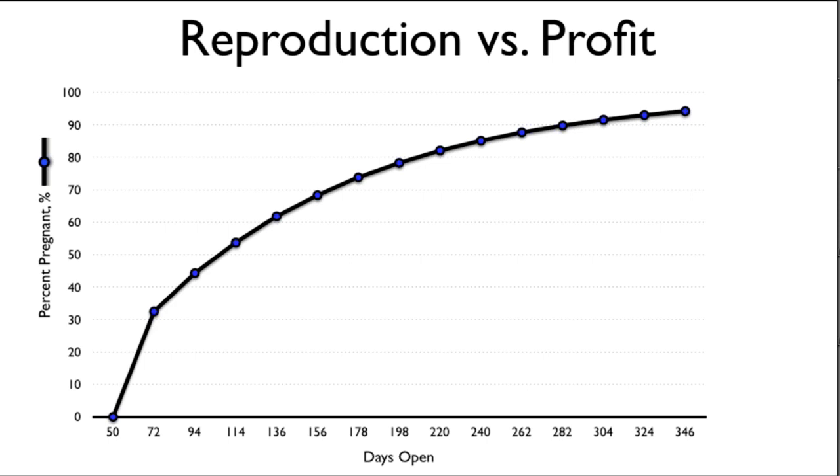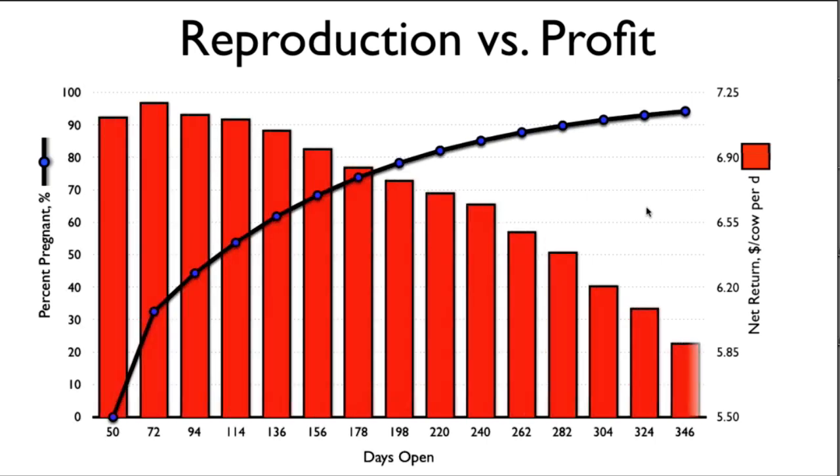For example, in this case, at 346 days, as you see at the end, there would be about 6% of cows that didn't get pregnant and will likely be culled and replaced because of reproductive failure. But the other important part of this assessment is the net return that you are seeing on the y-axis on the right. We're going to see bars that indicate what you would expect as a net return in dollars per cow per day, depending on when the cows are getting pregnant throughout the lactation.